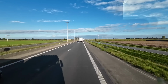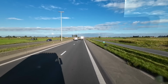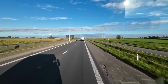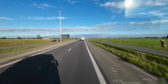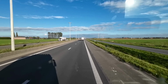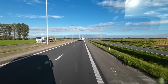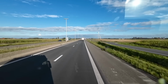Heading for Antwerp. Have an address there for a place to pick up the pass card or whatever I need to get into port, and it's out of Antwerp the container will be coming. So I'll see if I can park up there tonight. If not, I'll head out to Mier, which is maybe 20 minutes out the road.